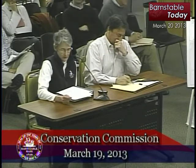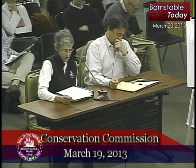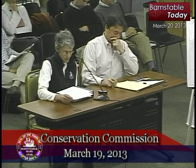Restore approximately 12 acres of open sand habitat for nesting birds. 2, provide a sand source to widen the Nantucket Sound beach over approximately 5 to 10 years. 3, enhance habitat through vegetation, predator, and disturbance management. And 4, protect the island from breaching.